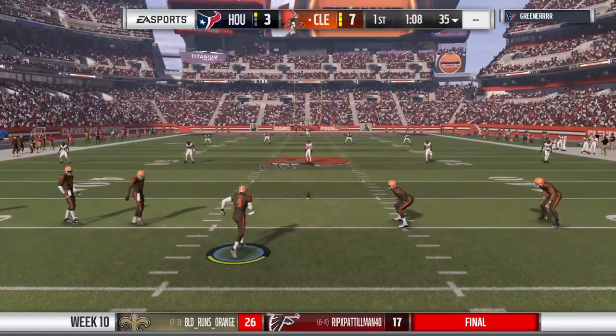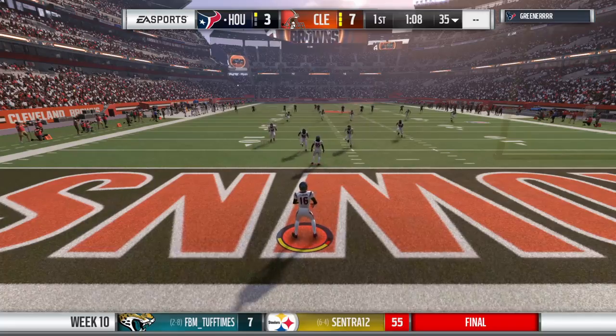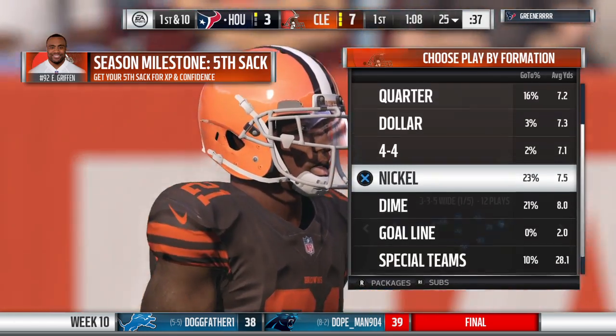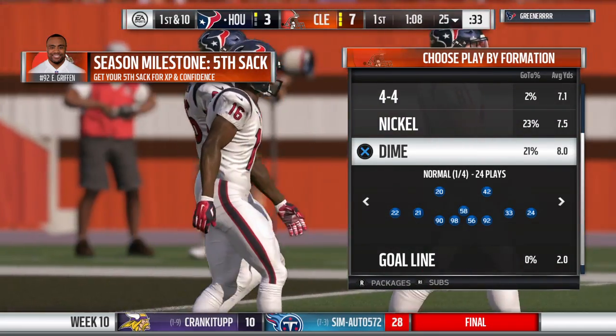The Browns kicking team out there now as they'll send this one away. And this will be a touchback as that sails over the end line. And now out comes Houston. And last time they got 3 points, but it was a chip shot field goal.